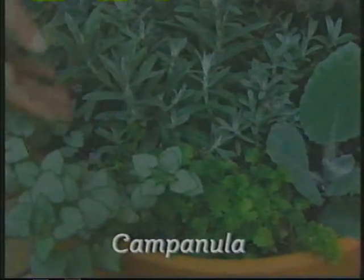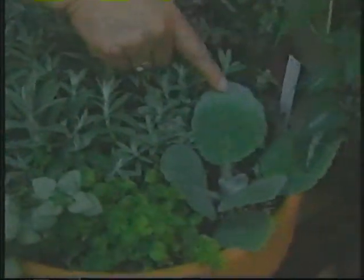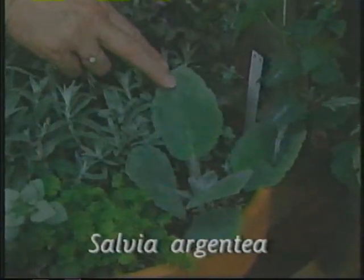And then I just couldn't live without this plant. I saw it for the first time this summer. It's called Salvia argentea. Wonderful. And I was told not to let it flower, that the leaves would stay nicer, but I'm sure I will let it flower.